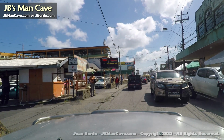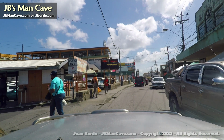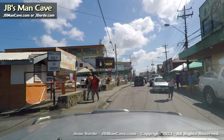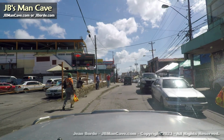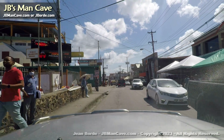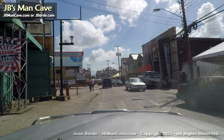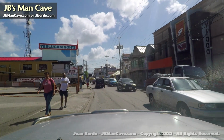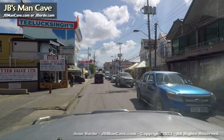I also think that more needs to be done with regards to the upkeep of basic infrastructure so everything looks more pleasant. Sidewalk pavements could use a turnover, put more plants, more trees, make the place look inviting, not so full of concrete. I mean, you hardly see a tree anywhere, right? And we're in the Caribbean.